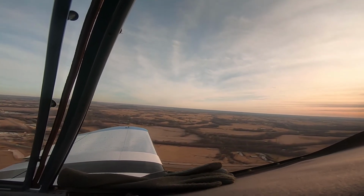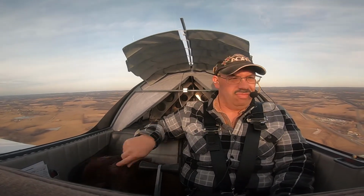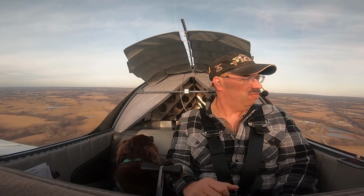Midwest National, Warrior 2158, final now for 18. Midwest. Midwest National Traffic, departing the pattern to the south, Midwest National.